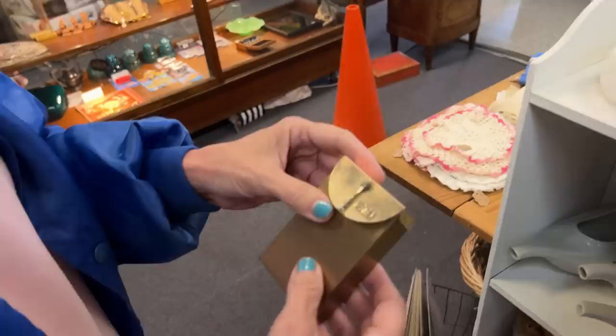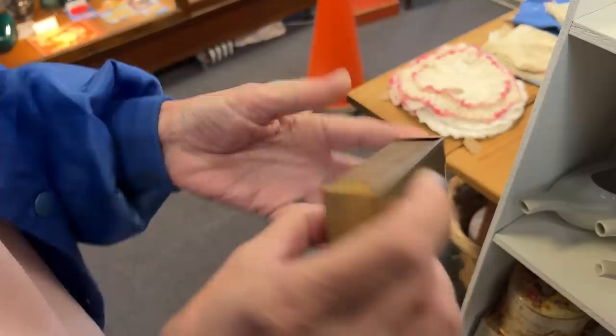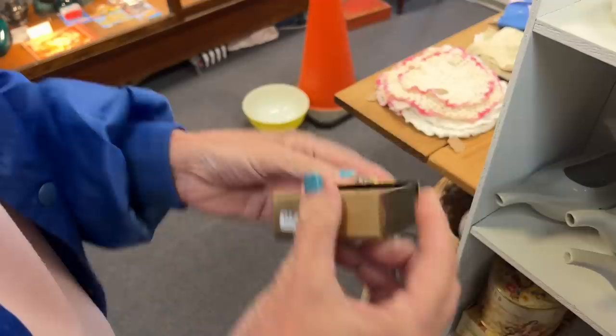Seattle World's Fair. Would that have been like a little cigarette case? It looks like it, right? Oh, it would only be $3. I think I'll pick that up. That's a good little whatnot item.